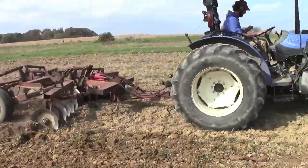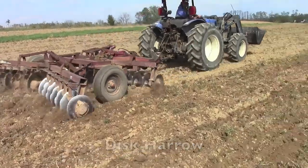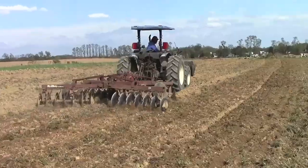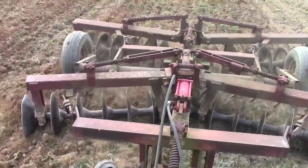The machinery attachment shown here is called the disc harrow. It is used to till the soil to prepare seed bed, break up soil clods, and remove small weeds. It can also be used to incorporate debris, cover crop, and cover crop seed.